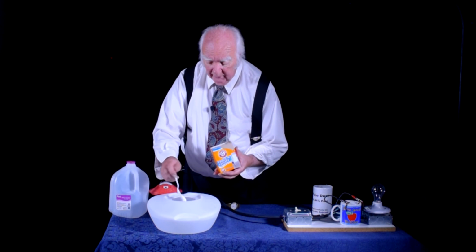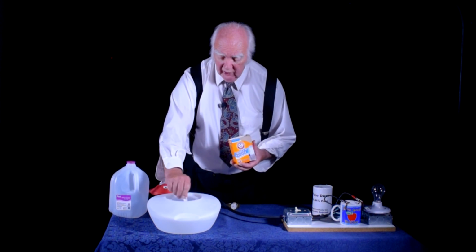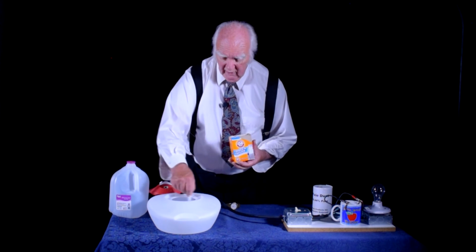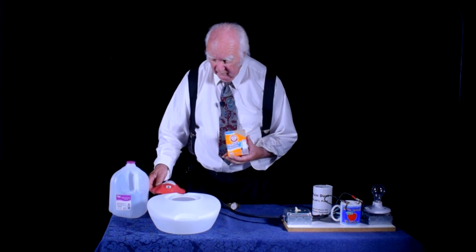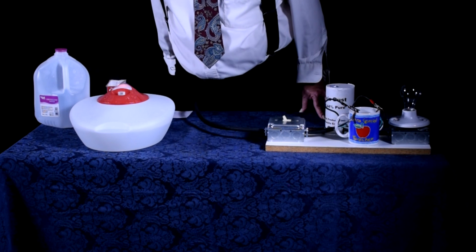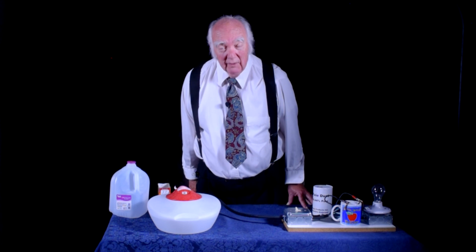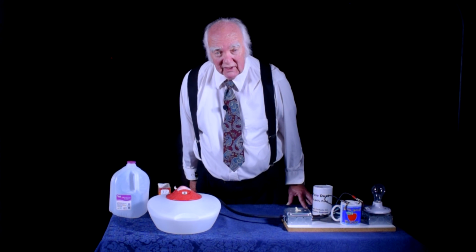So let's put a couple of spoonfuls of this baking soda in, and I'm going to stir it, and we'll see what the results produce. As you can see, we now have real steam. Putting a little bit of the baking soda into this reservoir made a world of difference.